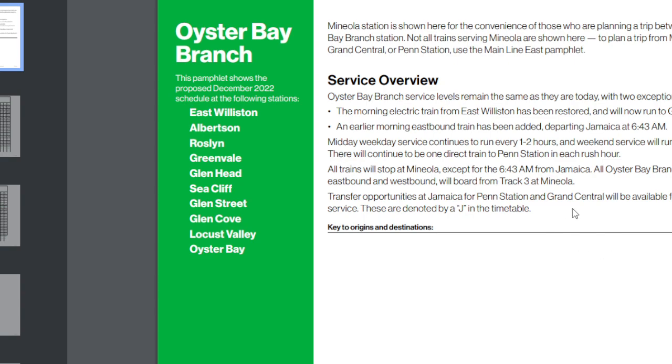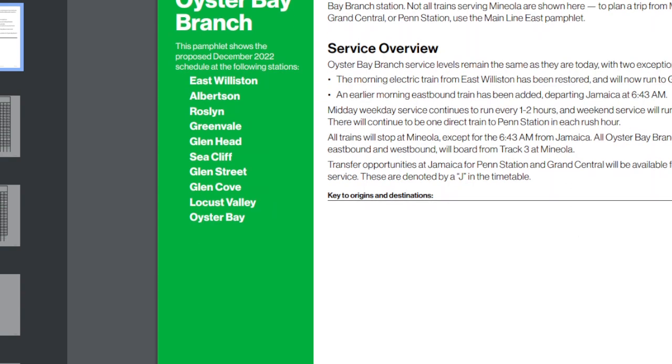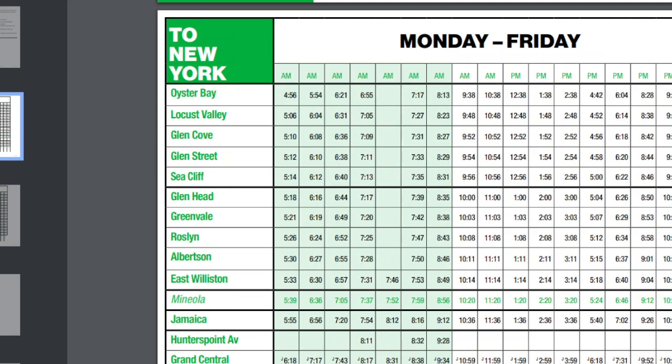Transfer opportunities at Jamaica for Penn Station will be available for Oyster Bay. They're denoted by the J on the table. So here are your Oyster Bay trains. There's not a whole lot of change here, unfortunately, for the Oyster Bay line.